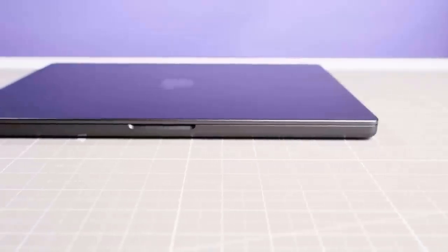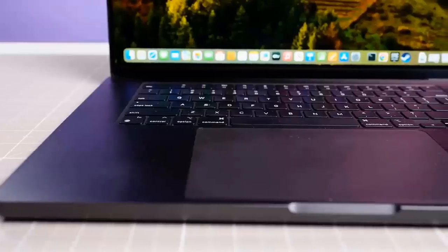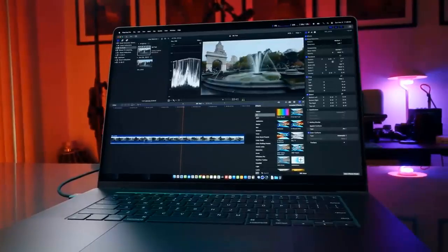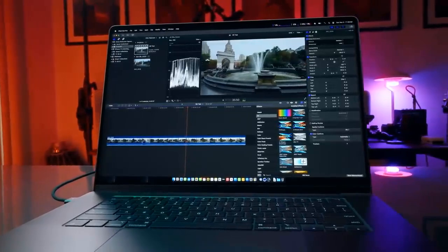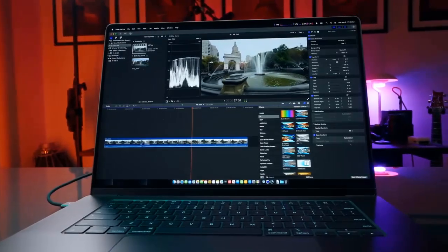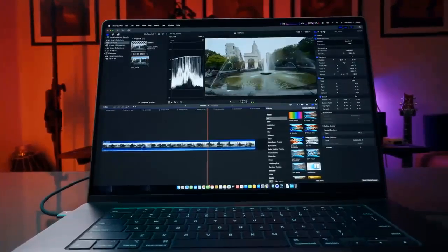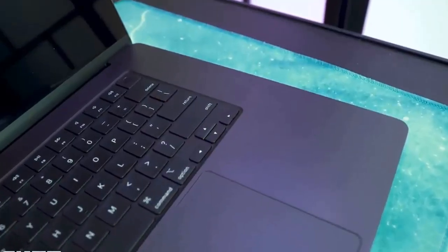The M2 Max was good, but that's when those numbers start to become really exciting. I applied it to a 1-minute video that I shot on my iPhone in ProRes HQ in Apple Log, and the noise reduction amount was set to default.